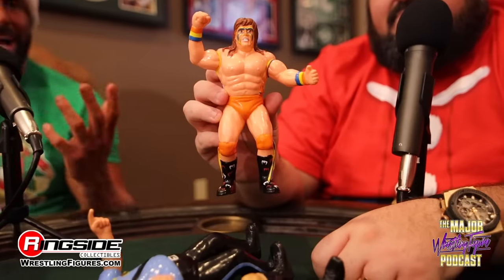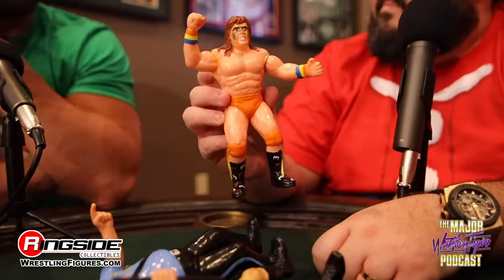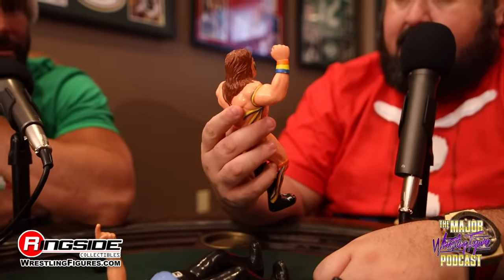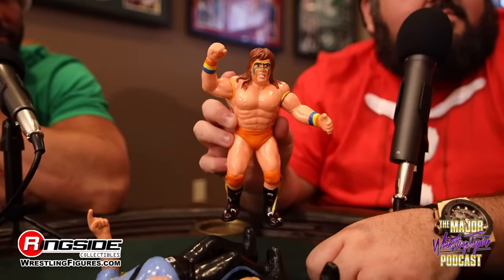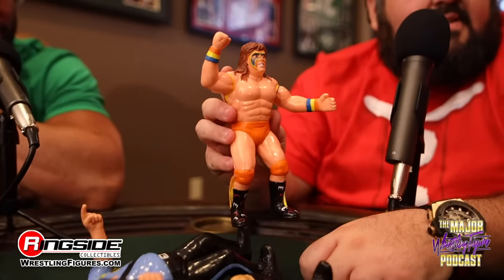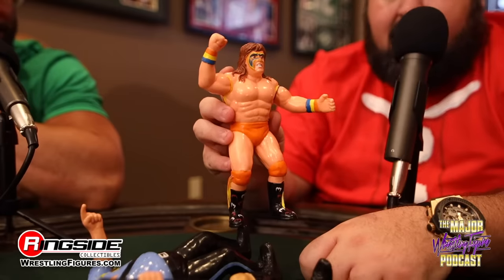But this is the worst Ultimate Warrior figure ever. Bro. Nah, I love it. At least they got it out. This isn't like WrestleMania 6. I would have liked white boots, not black. I think the black boots is really what throws it, because everyone remembers white boots. The head does not look good to me. It's not great, but it's not bad.